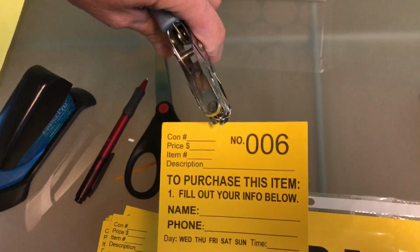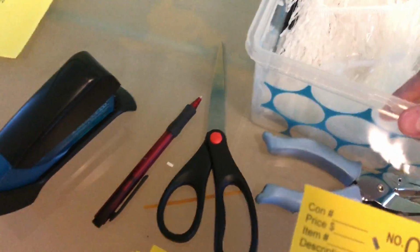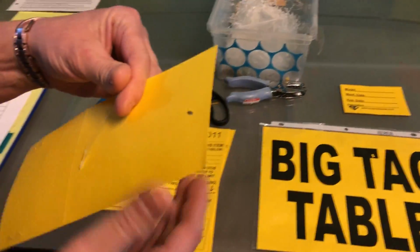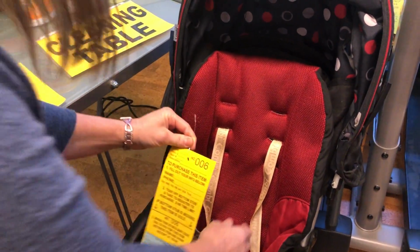Then we're going to punch a hole in the top, like that. And then we have a container right beside of these little zip tie type things. Then we're going to attach that to the item in a nice visible spot, right there on the front of the stroller.